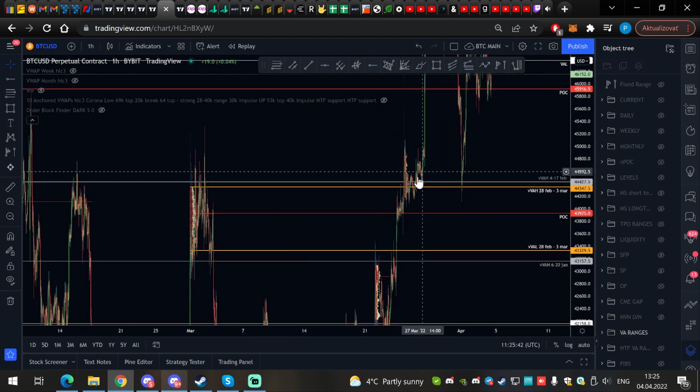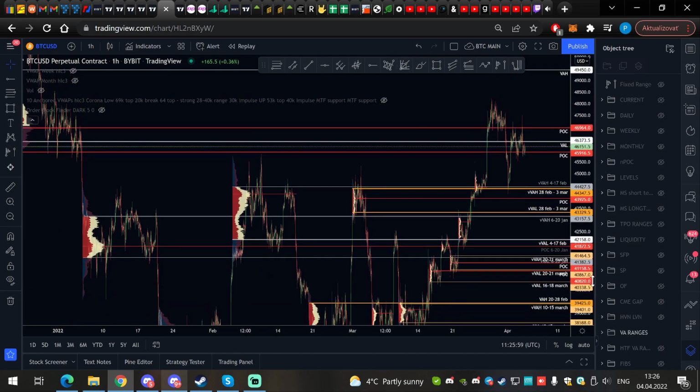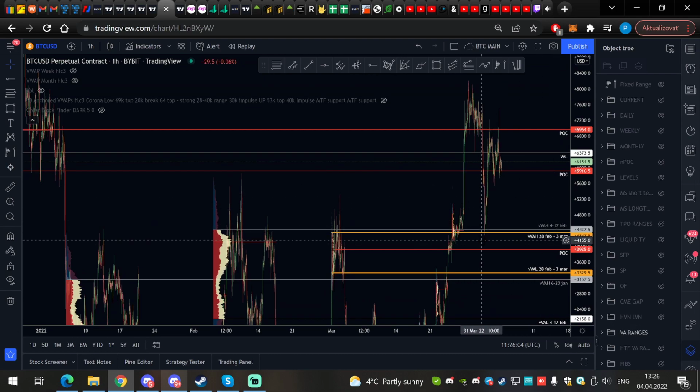Also, this was a medium time frame as well, because you had a pretty significant range here which lasted a few days. So even the VWAP of that range was holding us, and you had another POC from that range coming here. So, another VWAP holding from medium time frame traders. Now I hope it makes sense why we had such a violent bounce from this region.